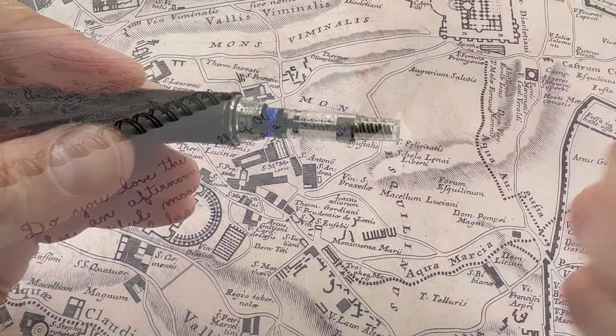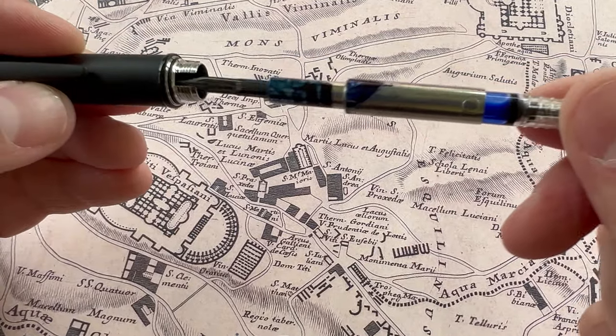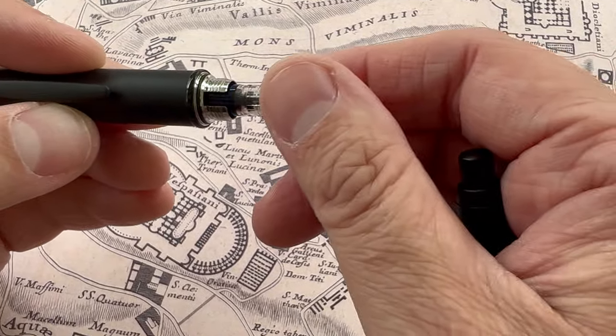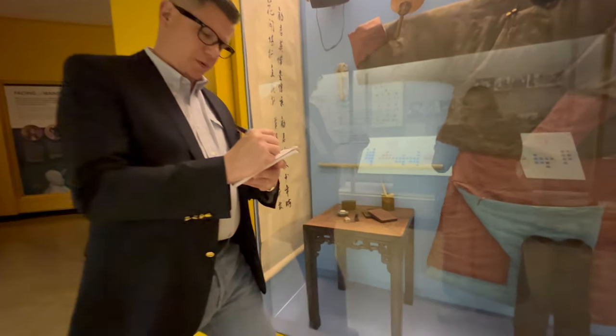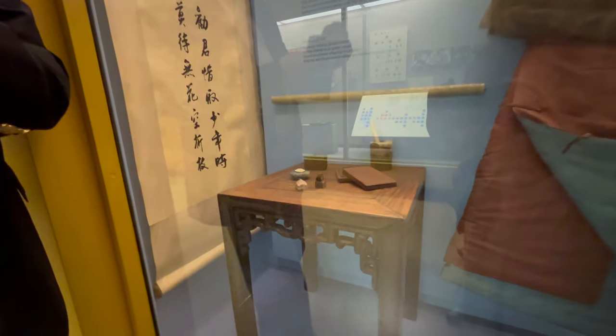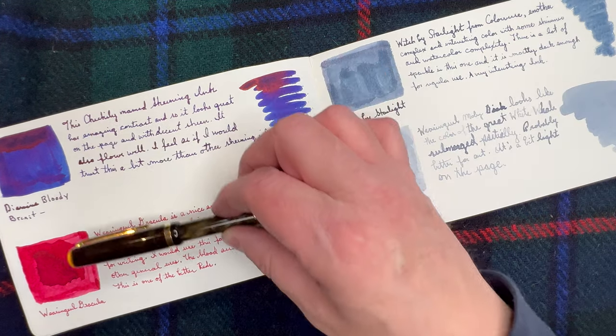The Con-50 converter is its Achilles heel, though. Concealing its ink level and holding very little ink. I see this as an advantage, giving you an opportunity to swap and try various inks, and it's great for those of us who have a very short ink attention span.